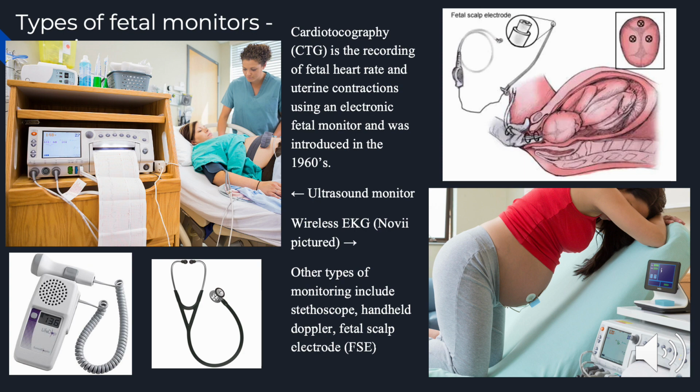Cardiotocography, or CTG, is the recording of fetal heart rate and uterine contractions using an electronic fetal monitor and was introduced in the 1960s. CTG commonly uses ultrasound and TOCO as seen in the top left photo. Wireless monitors are on the market, such as the Novi, which uses EKG technology to determine fetal heart rate, maternal heart rate, and also picks up uterine contractions. Most but not all new wireless devices use EKG technology.